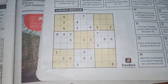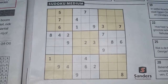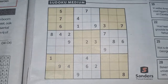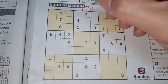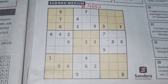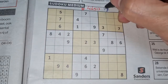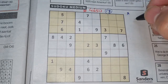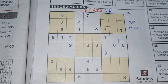All right, but first I will solve this baby Sudoku medium. Let me zoom this out. Yes, focus. This will be number 465. Before I start, I always count the printed digits. Well, this one has 27 printed digits. If you compare with the one star, two stars, three stars, and four stars Sudokus in additional, this will be a one star. For a one star puzzle, I need to be faster than 50 minutes. We will see. Already 3 minutes passed. So let's get started.